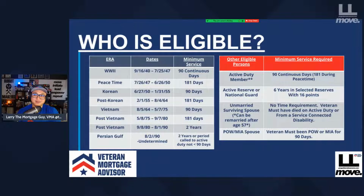If you're an unmarried surviving spouse, that means you were married to a veteran who had died due to service related causes. Now it says unmarried. If you remarry before the age of 57, then you would no longer be eligible. But if you are above the age of 57 and unmarried, and then you get married, then you would be eligible. Why is it 57? I have no idea. The people I've asked, they don't know. That's just the number that the VA came up with.